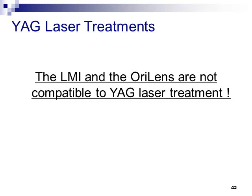YAG laser treatments. We do not know yet the effect of YAG laser on the special coatings that the OriLens contains. We already know that the mirrors are not compatible with YAG laser and are damaged if YAG laser is applied. So it's contraindicated to use the YAG laser on OriLens operated eyes. If it is necessary to perform a capsulotomy, use a pars plana needle approach.